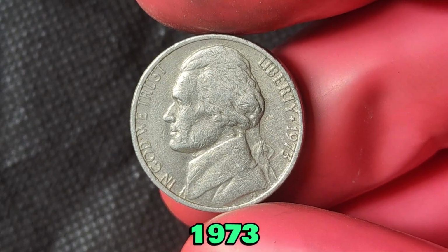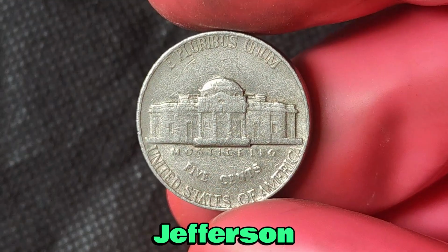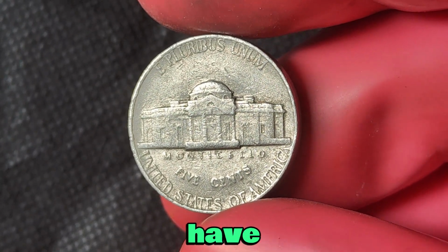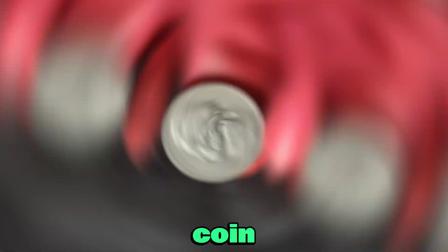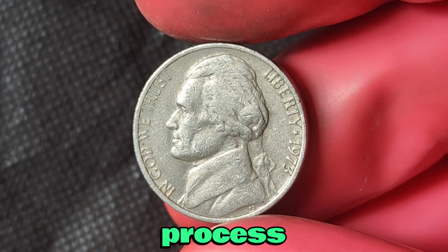In 1973, both the Denver and San Francisco mints were actively producing Jefferson nickels, but a small number of coins were struck without a mint mark. These so-called no-mint mark nickels have become highly coveted because their rarity makes them an anomaly in the coin world. But why does a missing mint mark make this coin so valuable? To understand that, we need to go back to the minting process of that year.